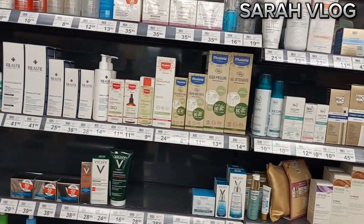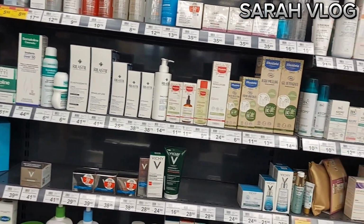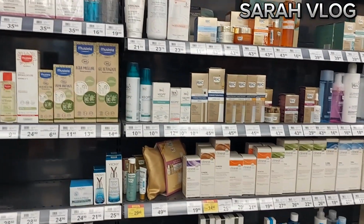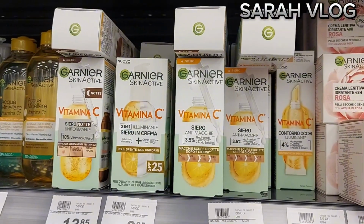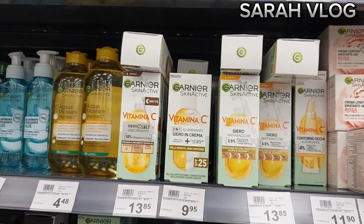Yeah, so this is the cream for children. If you need any cream for your kids, these are the children's creams. One day I will show you guys the cream I'm using for my boy, the one that is making his skin glow.